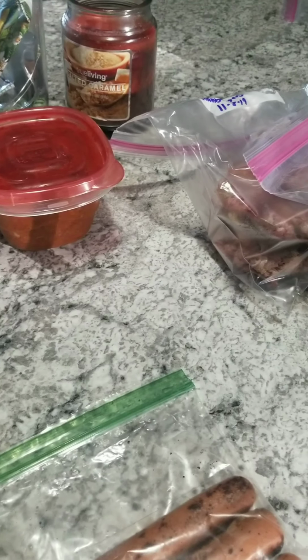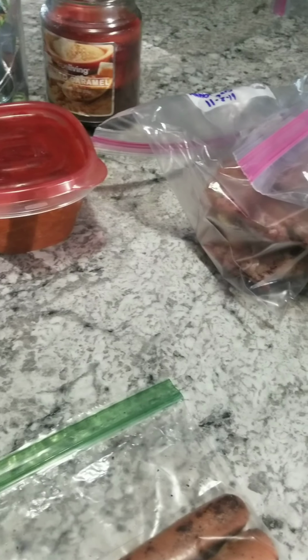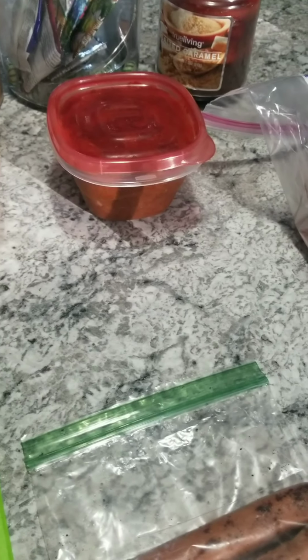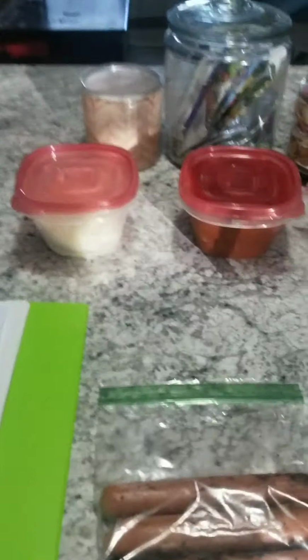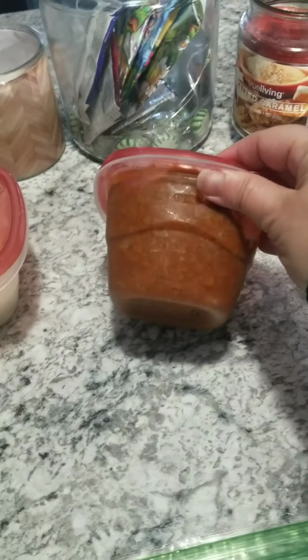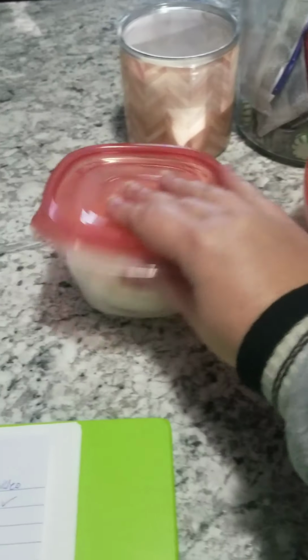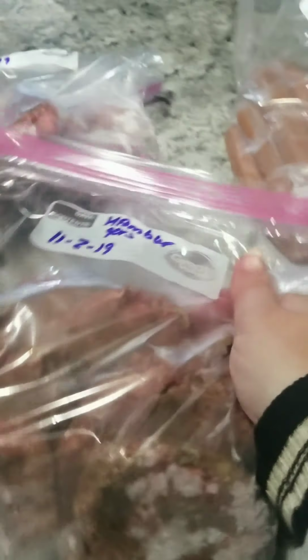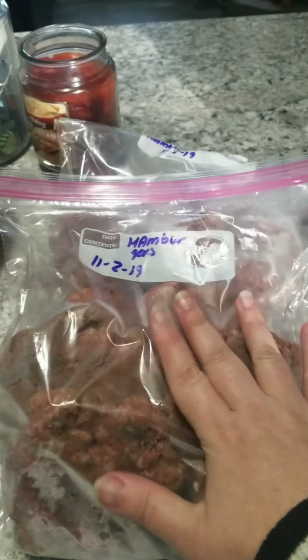So last night we had the burgers and hot dogs for the party, and tonight, because it's Sunday, we're having the leftovers. This is some homemade chili that I made. That's the cut up onion. And these are already frozen. These are not cooked, but we had enough hamburger left for 2 meals for us.